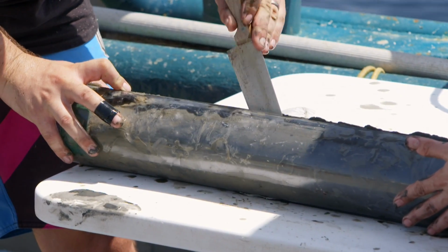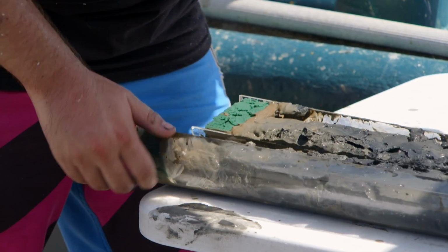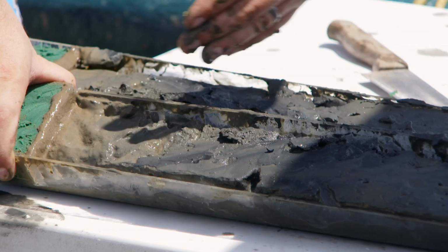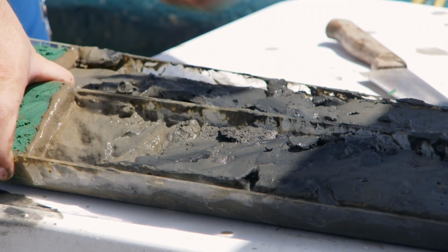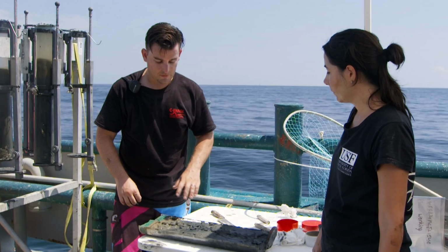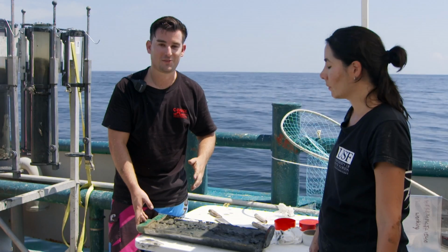Inside each one of these tubes, this is the best visual representation of what we get in each one. Just by seeing the changes in color, we can get a really good idea of how the oxygen depletion is occurring as you go down core. It also gives us a really good idea of when certain events happened in the core before we even date it or do any other further analyses. So just a visual inspection in any geology is really helpful.